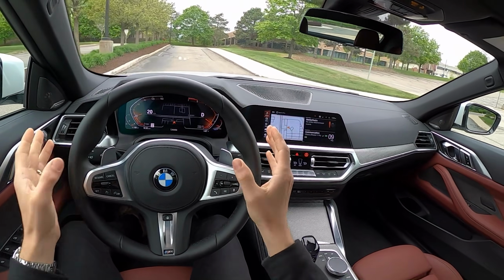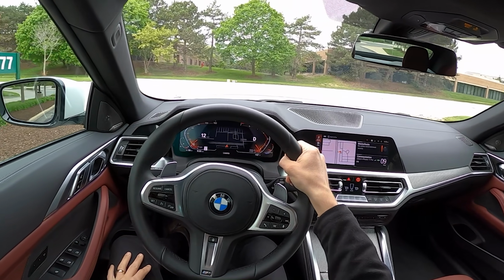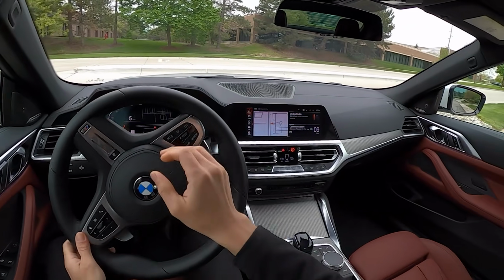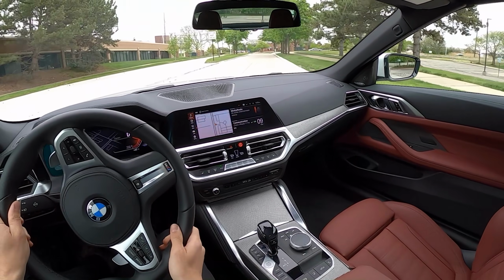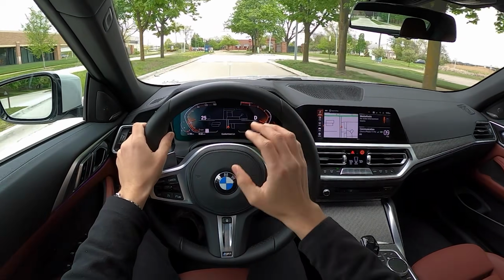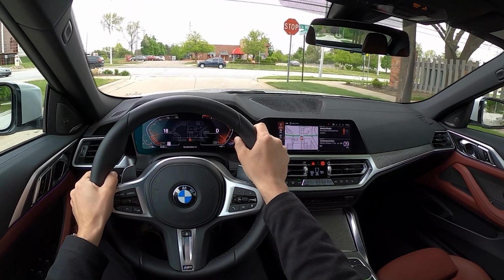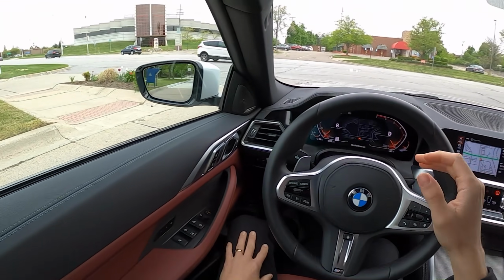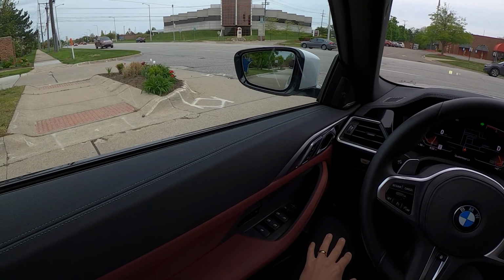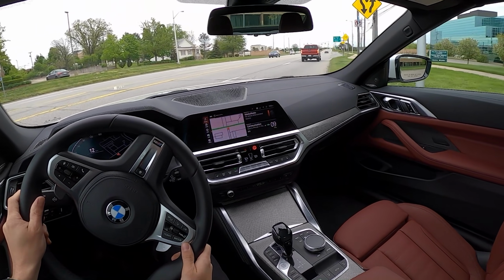The front end, the beauty is in the eye of the beholder. Personally, I'm not the biggest fan of it. I think the older front ends with the slightly smaller, not as tall kidney grills were just so much classier, so beautiful. Why mess with a really beautiful design that matches the rest of the car? But I can see why BMW wants to kind of switch things up every now and then. Otherwise, I think this is a great looking car.